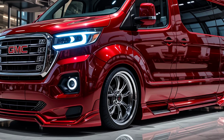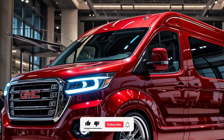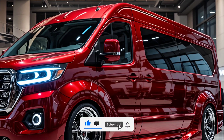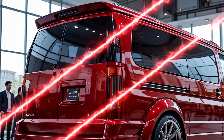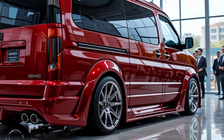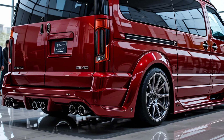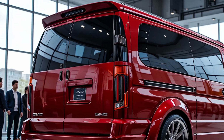From the moment you lay eyes on it, the GMC SAVANA 3500 commands attention. Its broad-shouldered stance, robust front fascia, and timeless American silhouette scream capability. But it's not just about size, it's about presence. The chrome-accented grille, deep-tinted glass, and high-mounted halogen headlights turn this van into a rolling declaration of authority and style.